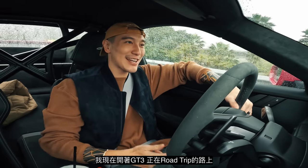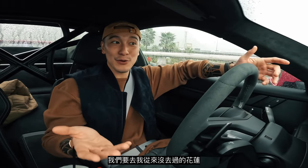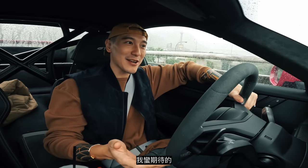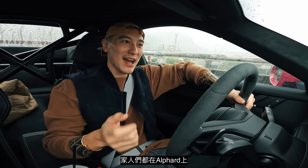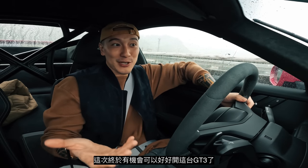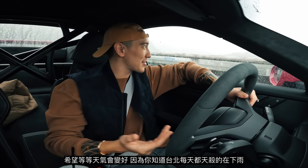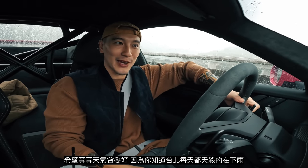I'm in the GT3 and we are going on a road trip. We're going down to Hualien, which I've never been to. I'm pretty excited about it. The family is in the Alphard. I decided to take the GT3 because it gives me a chance to finally drive this car. And hopefully we'll get some better weather than this shitty rain all the time here in Taipei.